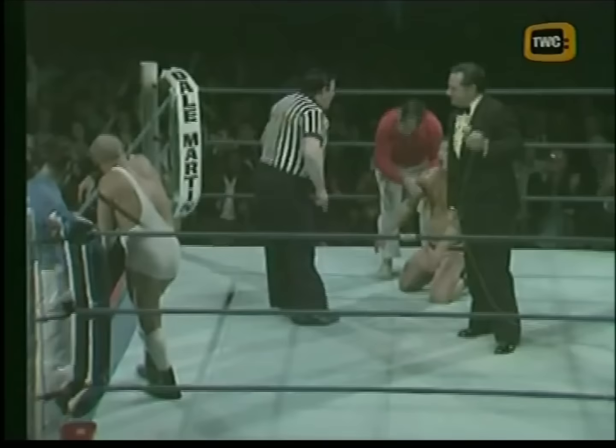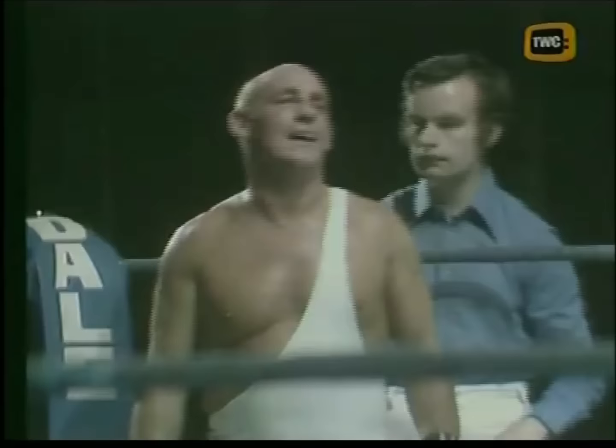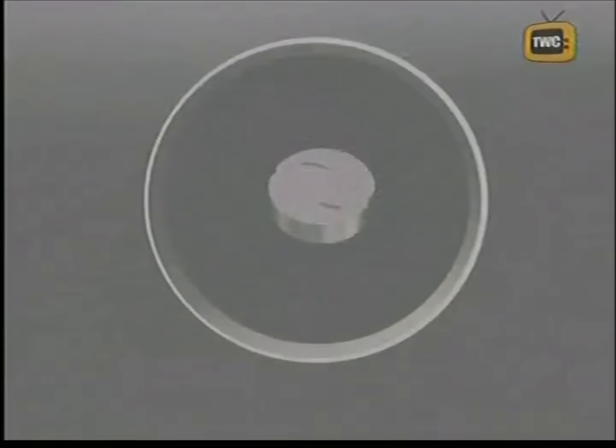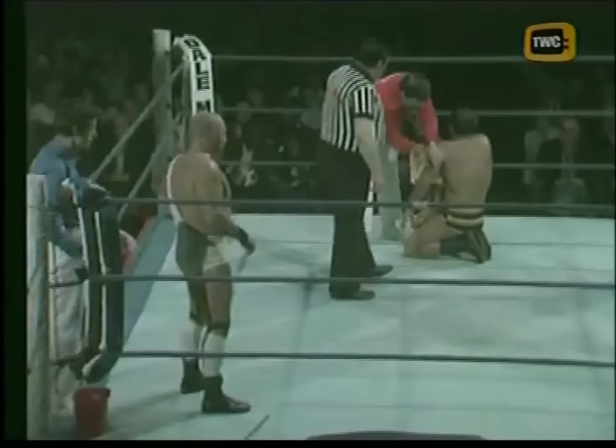So, ladies and gentlemen, in the 7th round, the first fall of the contest by submission to the champion, Alan Dennison. And that's what the crowd thinks of that. Brakes kneeling down at the far ropes there. In fact, going all the way face down, it looks worried.